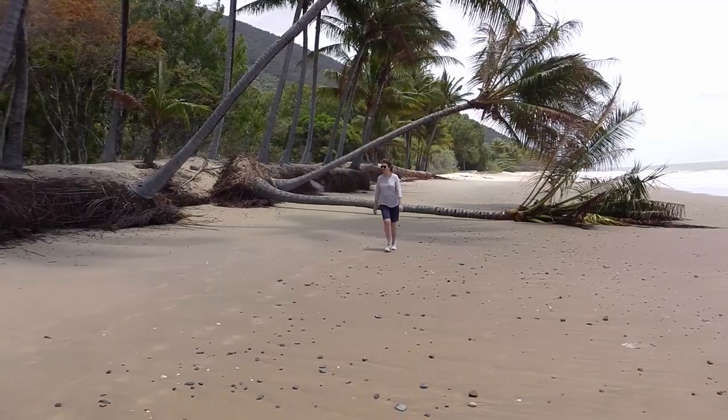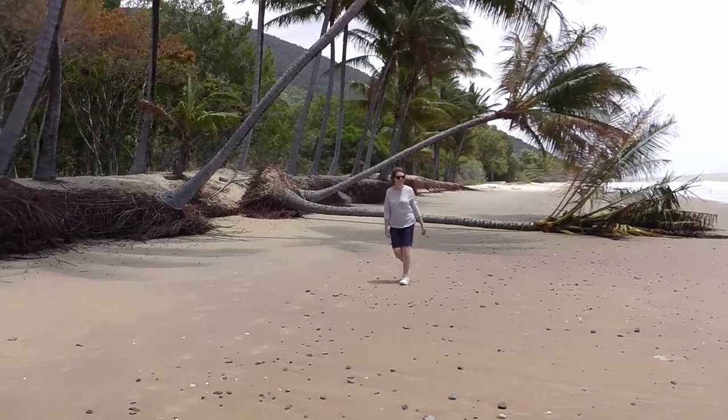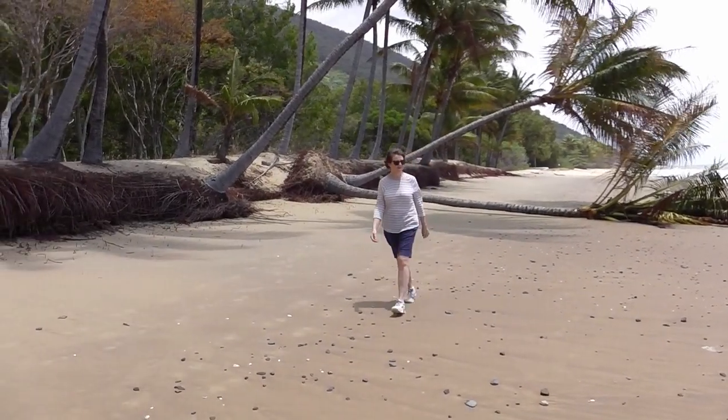All right then. What do you think of Cairns? Cairns is great. Cairns is gorgeous. Recommend it to anyone. We're heading to Port Douglas. This is just one of the nice beaches along the way.